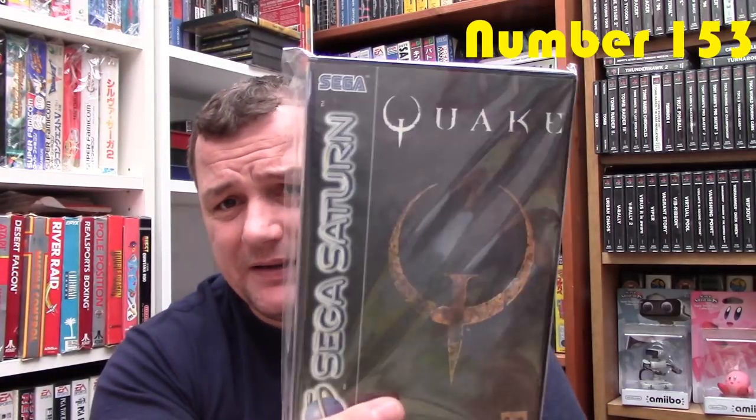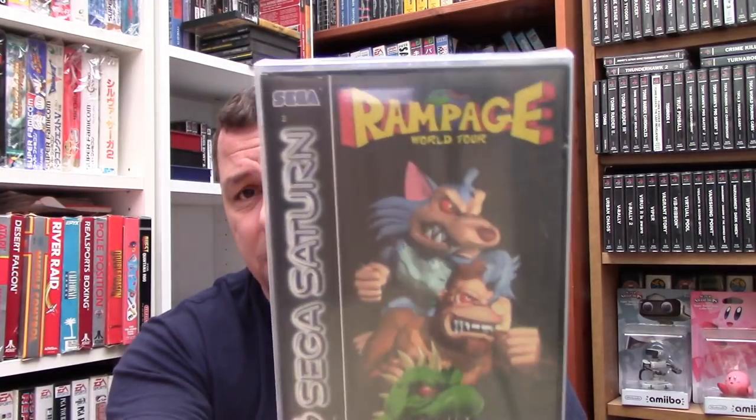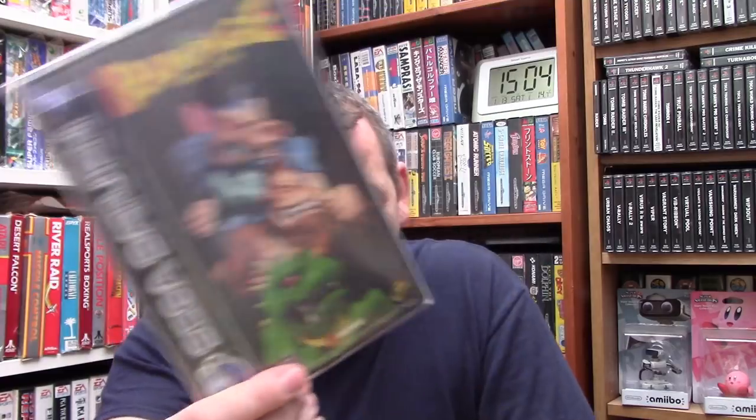Quake, you should all know Quake. You know, taking Doom to another level, essentially. This one, it can be an expensive title. This is quite expensive on the N64, actually, as well. I think it's just because it was a late release across multiple formats. And it's Rampage World Tour. So being made into a movie, depending on when you watch this, it's probably might be 5 years ago, with The Rock, Dwayne Johnson. We'll see how that turns out.